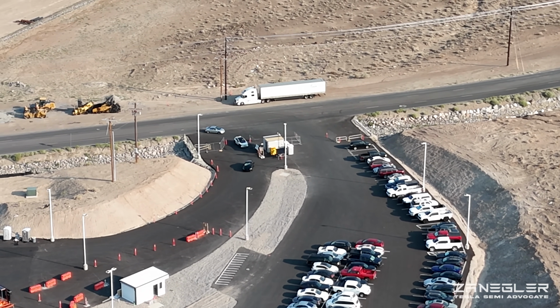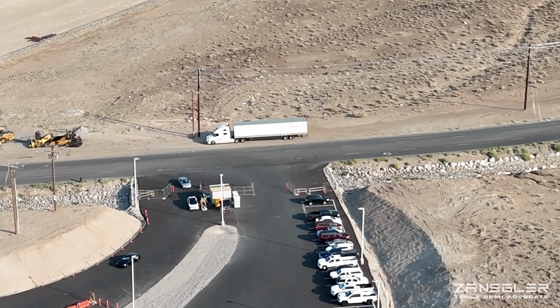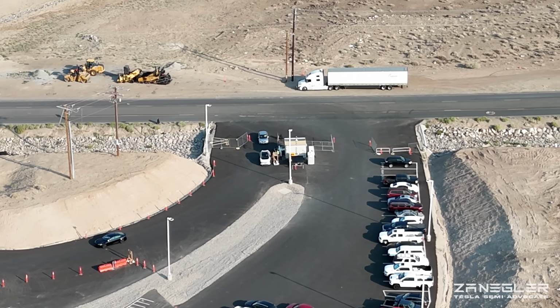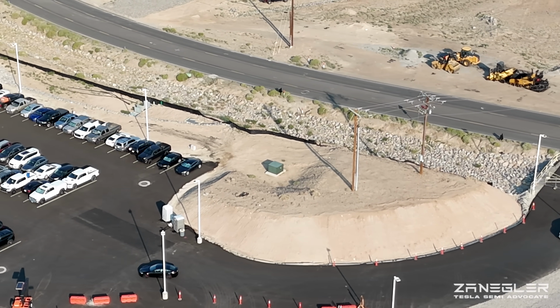In any event, here is the temporary guard shack still being used. I was interested to see because that guard shack is not the permanent guard shack.